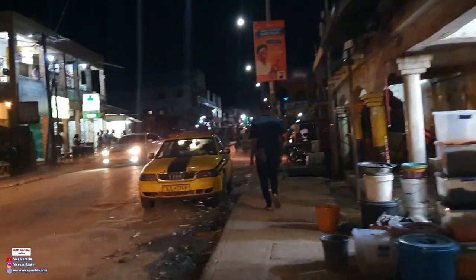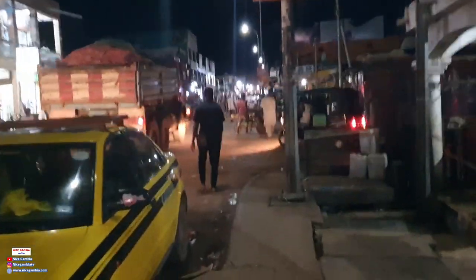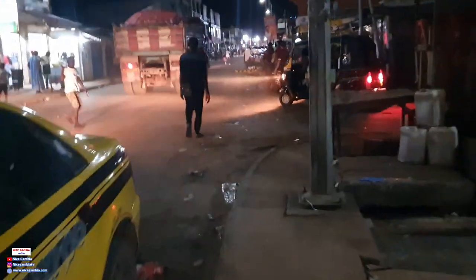We just want to make sure that whatever good thing we see happening in the Gambia, we show you that all of these things are happening over here. These things happen in the evening when most people close, so you will not see them doing their work. But they are actually trying. It's not perfect, but they are trying to get the place clean. You can see most of the shops over here are closed.